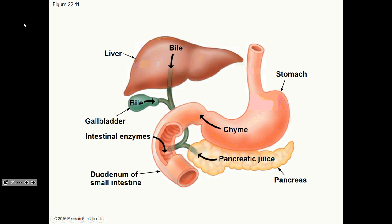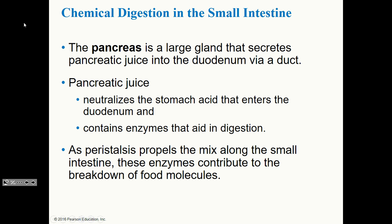Well, that's bile there. So it's needed to break down fat. But it's not something we're going to absorb into our bodies.